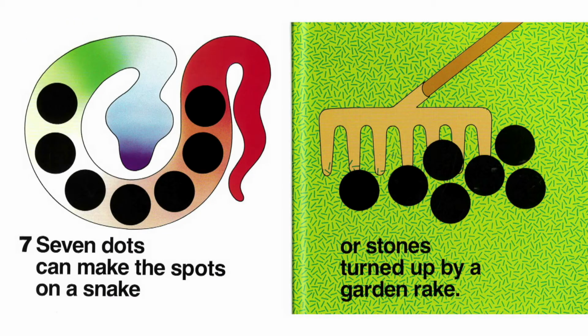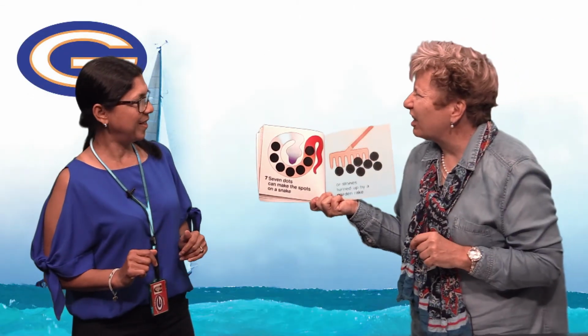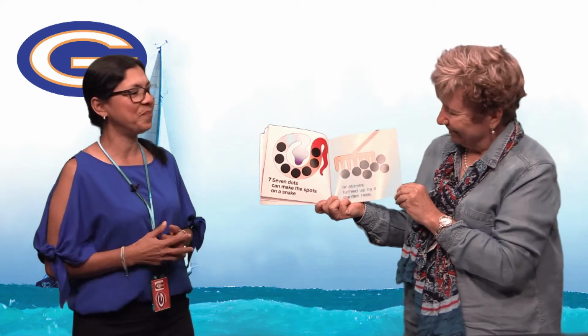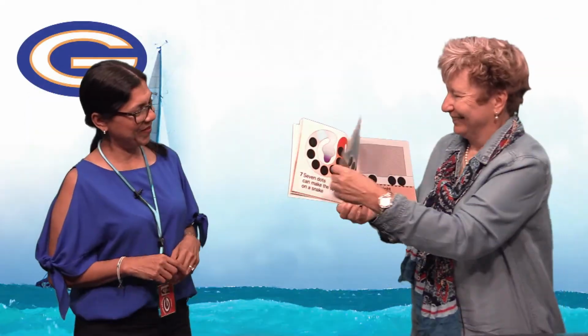Seven dots can make the spots on a snake. Siete puntos pueden hacer unas manchas en una culebra. Miss Saliers, do you like snakes? No mucho, pero las necesitamos. We need them. Or stones turned up by a garden rake. O algunos puntos encima de las piedras levantadas por un rastrillo.